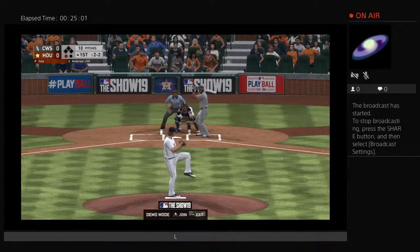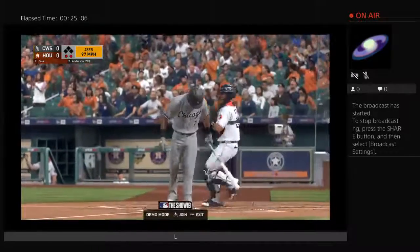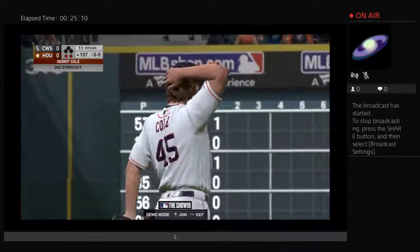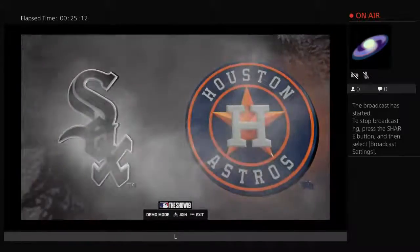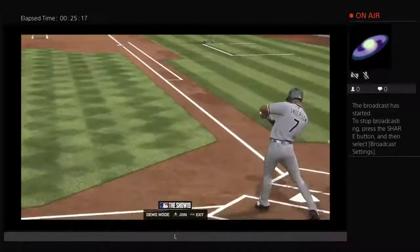Here now the 2-2. Is a swing and a miss. That's strike three. That's a pretty good pitch right there. That fastball on the inner half of the plate. You can see that he just isn't able to get those arms extended, and pretty ugly swing right there.